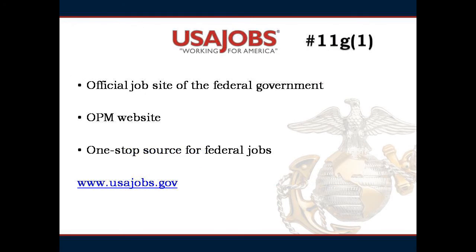Block 11G1, USA Jobs. USA Jobs is the official job site of the United States federal government. It serves as the Office of Personnel Management website. With this website, you can search for federal jobs, verify if you qualify for veteran preference points, and other federal benefit programs. It also includes helpful information on how to submit an application packet.